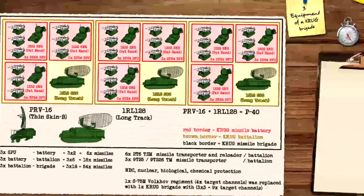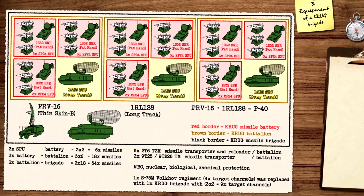A KRUG brigade consisted not only of radars, missile launchers and missiles, but as usual we focus on these, as well as the missile transport and reloading vehicles. A KRUG brigade consisted of 3 missile battalions, each with 3 missile batteries. This could be referred to as a full KRUG complex. Therefore, a brigade had a total of 9 air defense missile batteries. Additionally, the brigade also had a technical battalion. In addition to these missile batteries, there were missile transport sections. The main assets of a brigade were as follows.